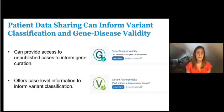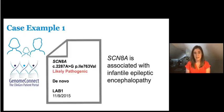Altogether, patient data sharing can provide additional data that can inform both genes and variants. So if we're thinking about those gene curation and variant curation efforts, patient data sharing can provide access to unpublished cases that could be used to inform gene disease relationships. Patients also can provide case level details that can be used to inform variant classifications. To help illustrate the power of patient data sharing, I wanted to share a brief case example that is actually something that occurred and that we can appreciate from our data sharing.